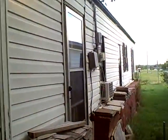It does have like a brick veneer around it, then it's got like this block stone on the base. Kind of weird. Windows are all old and messed up. 100 amp service. Electric is on, gas is on.